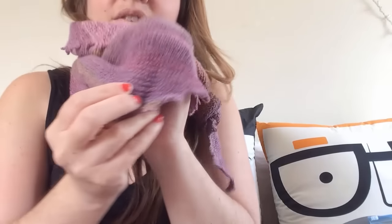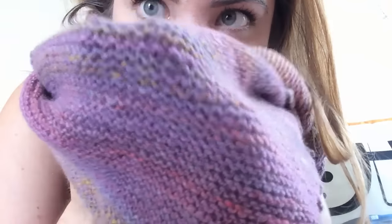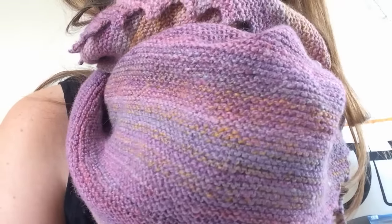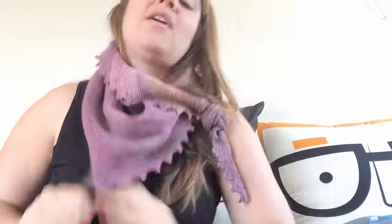Yeah, like that. That's probably how I'll end up wearing it, because these asymmetric shawls always kill me and I never know how to style them. So I'll probably wear it like that. It's so fuzzy and woolly, and her spinning is so nice and consistent. Oh my God, I'd die to be able to spin like this.